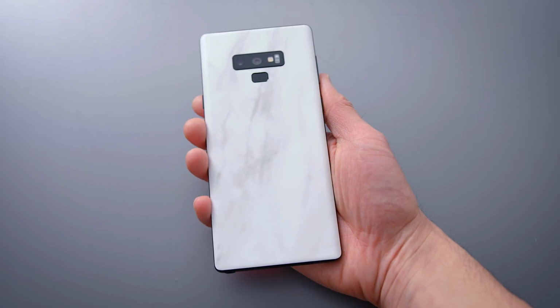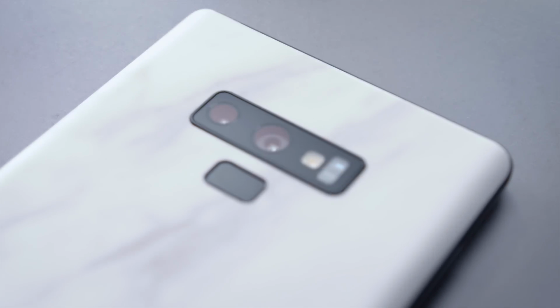But Dbrand hit me up. They're like, hey, we got this new phone in, the Note 9. We've skinned it. It looks pretty cool. And the marble that you like, do you want to check it out? And I was like, sure.